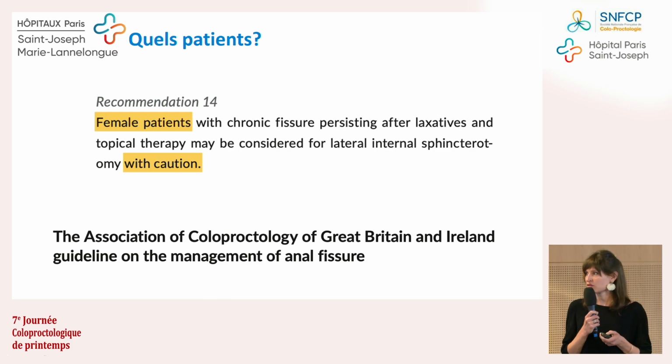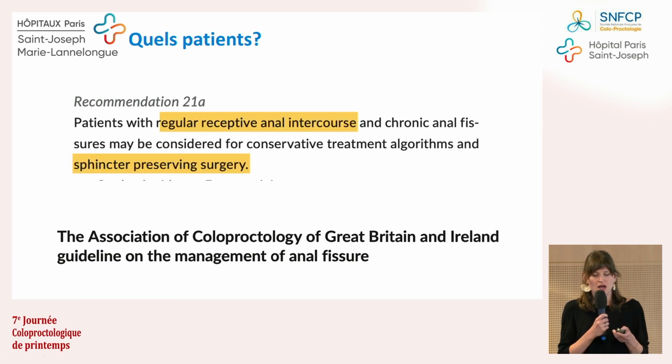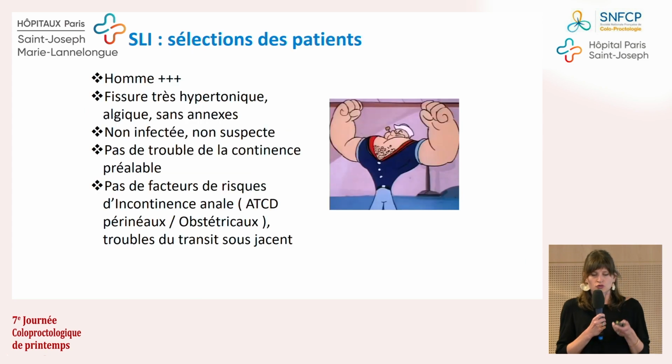Now, the main question for me is how to select the patients. In the UK, they really insist on this. They say for female patients, you need to do this with a lot of precautions. Also, for patients who have anal sex, you have to adapt to the patients and make sure that you identify the right indication. Now, I would summarize indications for LIS as follows.